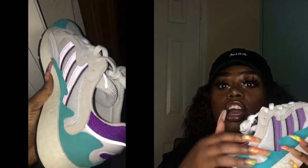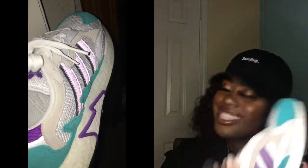I love the color wave of these shoes. Honestly y'all, if I'm wearing these shoes, I'm wearing a windbreaker with these shoes. Or I'm gonna wear a big oversized jacket. It's gonna be very vintage if I ever was to drip with these shoes. And you know what's so beautiful about these shoes? These shoes are reflective. So in the dark, the purples turn white. I'm about to be Lightning McQueen in the streets.